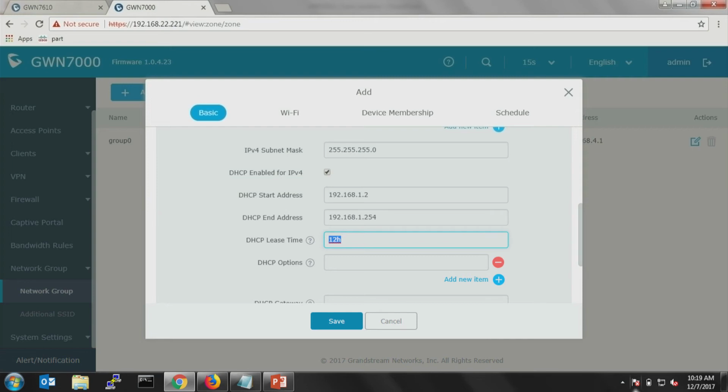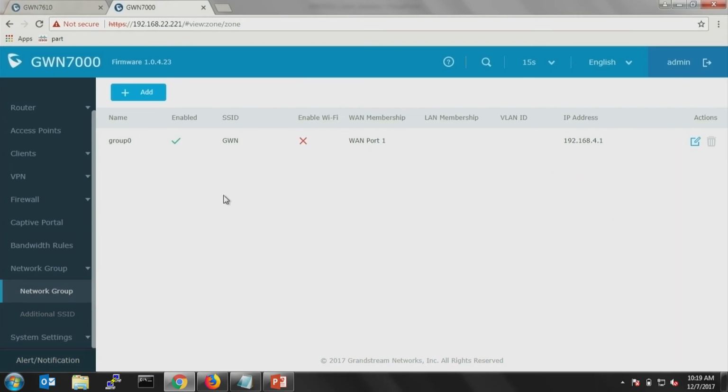But yeah, that is coming. I would say that it will be publicly available by March or April of next year. So keep an eye out for that. GWN Cloud will give you the ability to control literally almost endless amounts of these devices. And if you're controlling 1,000 or less, it will most likely be free software for you.